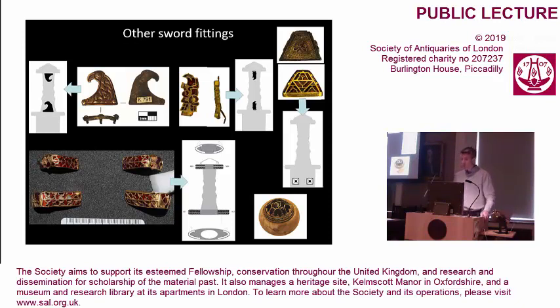There are, in addition, three small buckles, two in gold, one in silver, which may be from sword harness. But that's a much lower number of buckles than we would have expected from sword harness, given the number of swords represented.